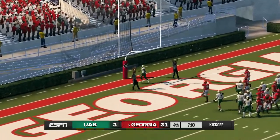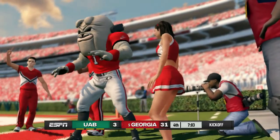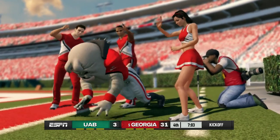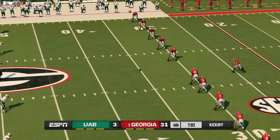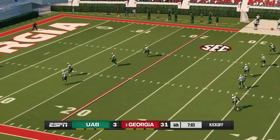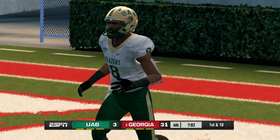He makes the PAT. The kicker looks like he's ready to kick this one off. Nice kick, plenty of distance. This one's going to be down in the end zone for a touchback.